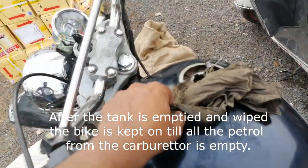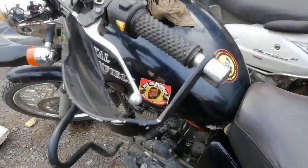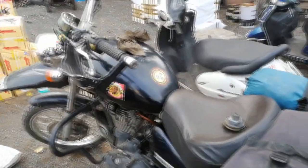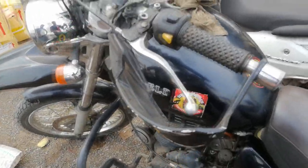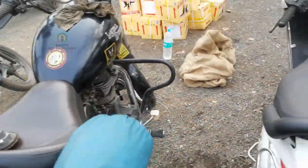Use this rag to wipe off any petrol inside the tank and put the tank on show. So the vehicle needs to be on till it gets off automatically due to non-availability of petrol in the tank. That's the time we can certify that there is no petrol in the vehicle at all, not even in the carburetor.